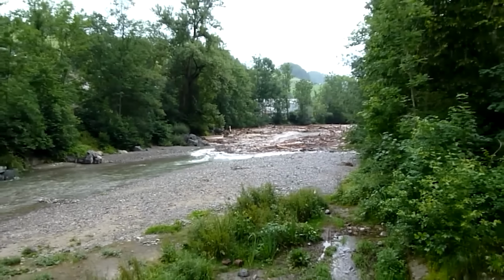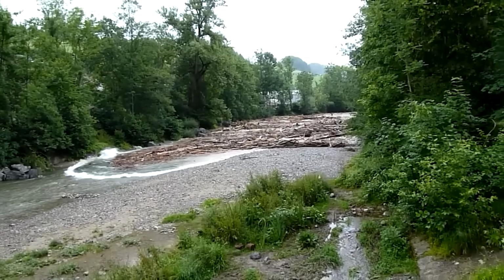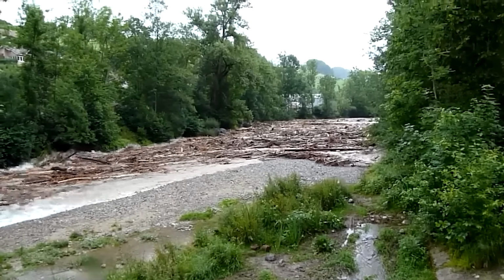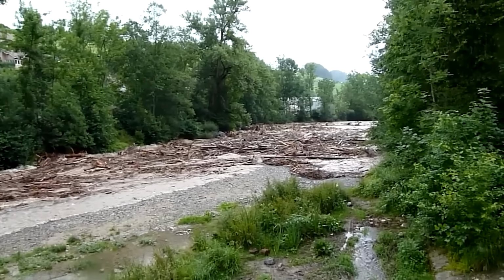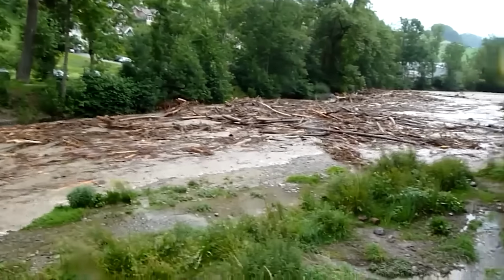In the mountains near this river, there's been a lot of rain lately, causing water to rush down and gather here. The river fills up quickly, carrying tons of dry branches and logs along with it. Surprisingly, locals say these floods don't last long and usually don't harm people.